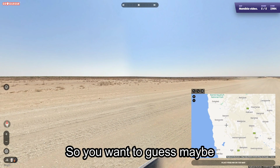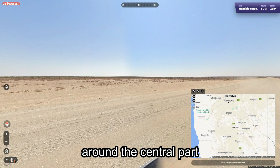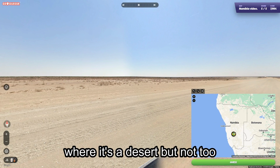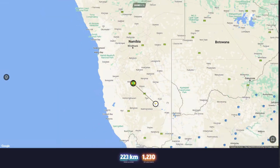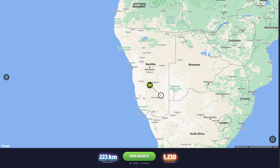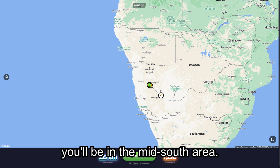So you want to guess maybe around the central part of the south, like around here, where it's a desert but not too mountainous. Somewhere like not too far south. But since it's the desert, you'll be in the mid-south area.